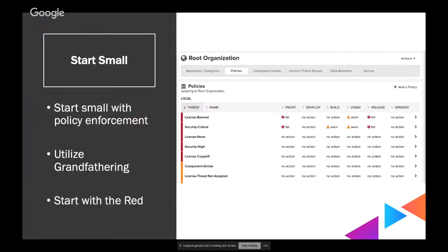So it's important also to take policy one by one in a large deployment, or two at a time if you have a smaller number of apps. By starting small, you're setting a precedent and you're also setting expectations for future enforcement and the future policies that you essentially crank up as you go.